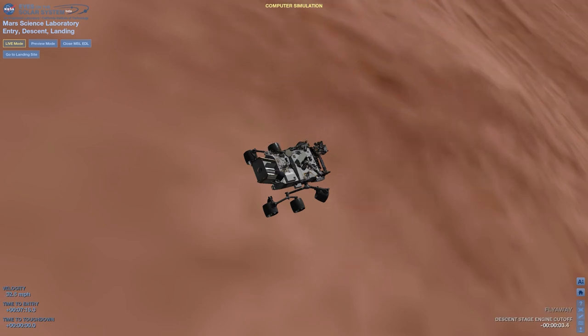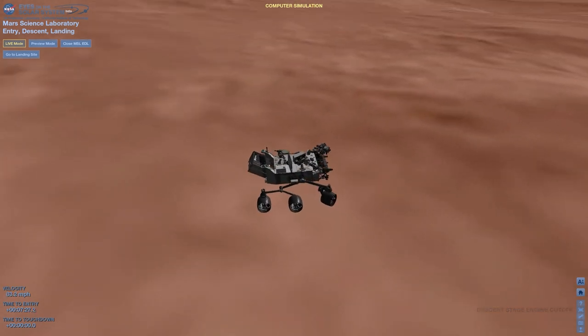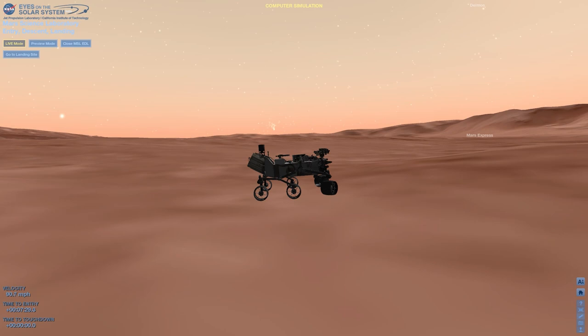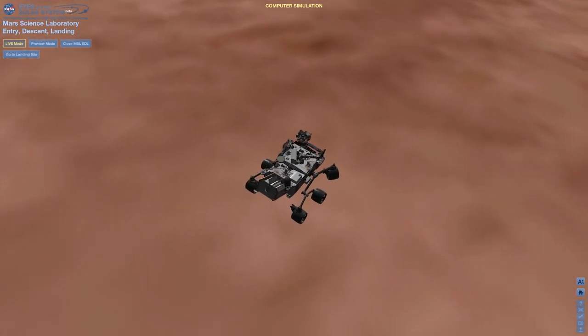Tango Delta Odyssey remains strong. Tango Delta nominal. EDL com configure. Telemetry stable. UHF is good. Touchdown confirmed. We're safe on Mars.